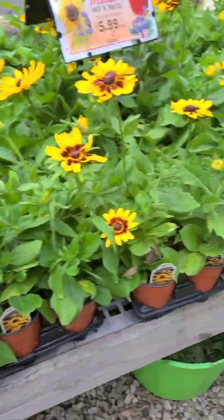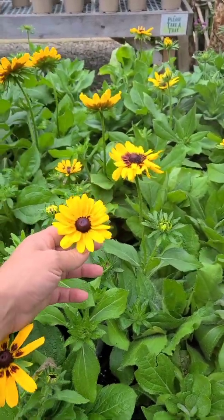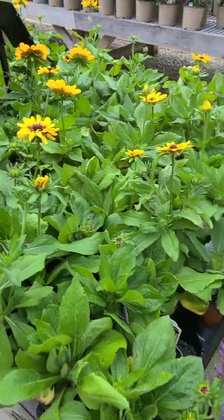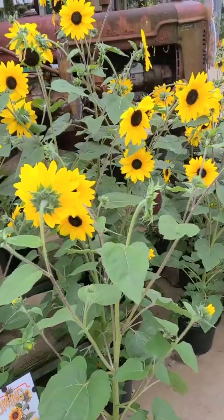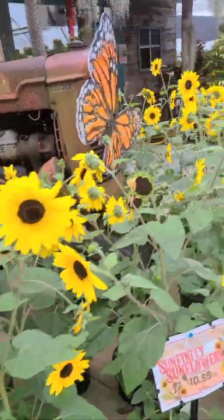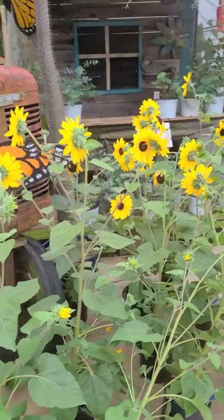These will self-seed in your garden and come up and actually bloom summer through fall. But you can put these in your mixed containers right now and you'll have a really nice show. Really quick, the last of our Sunfinity sunflowers. This crop is about gone, but we should have plenty for the weekend.